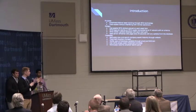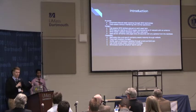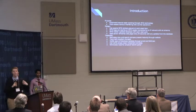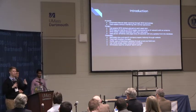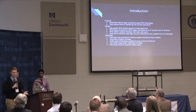And also, we decided to connect this to a network and then have a database to track and manage all these things. And then we also decided to create a web server as an easy way for the end user to actually access this information and sort it and actually use it to their benefit.